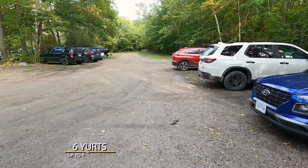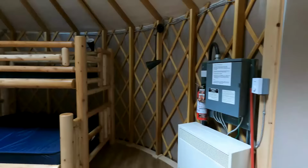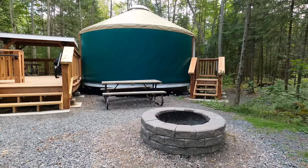There are 6 yurts that are available year-round. They are walk-in. You can use wagons, which are in the parking lot where you park your cars, to bring all your gear in. They have electric lighting. They accommodate up to six people. They have table, chairs, dresser. They have bunk beds with double on the bottom, singles on the top. Outside, they have picnic table and fire pit, gas barbecue. Yurts 3, 4, 5, and 6 have a shelter for eating outside. Four of the yurts are brand new this year.